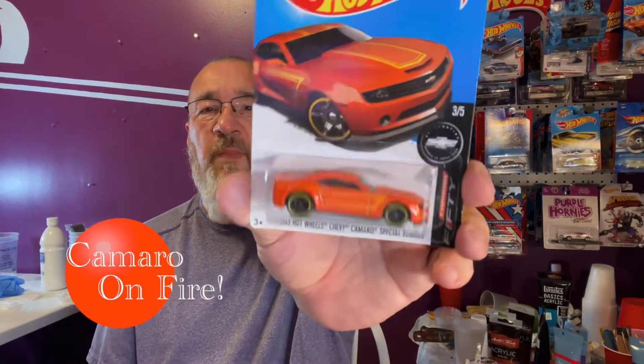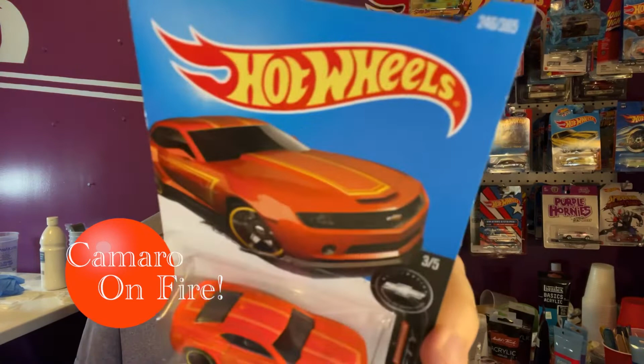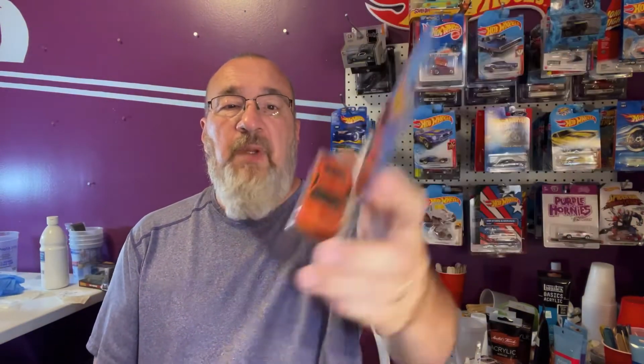And so I thank them from the bottom of my heart for really liking my work. I apologize for taking so long to get this to you, but I finally found one that I felt comfortable using for her piece, and it is a 2013 Chevy Camaro, and it is orange. It doesn't have the black hood on it, but this does say a special edition.